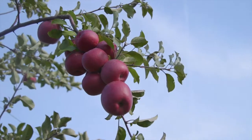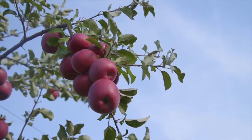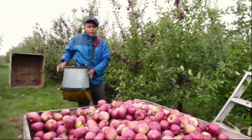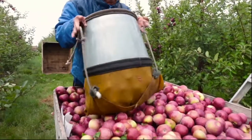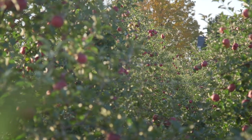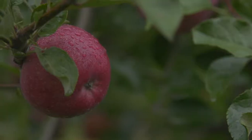When the apples are ready to be picked, harvest crews pick the apples by hand. Apples are not picked by machines or tractors. Apple picking is done by hand to make sure the trees are not damaged. We need these trees to produce fruit year after year.